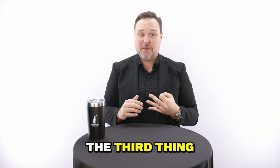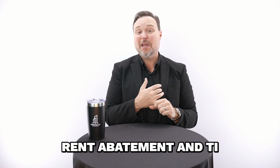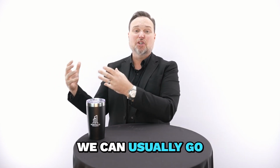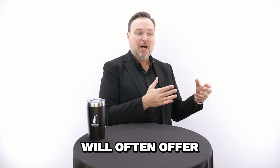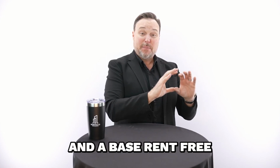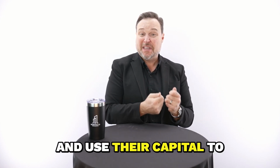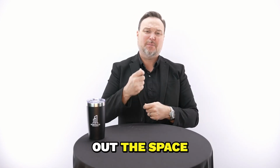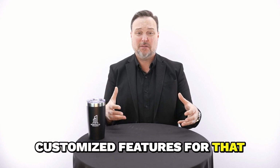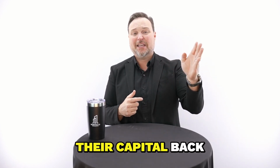The third thing we use, so it's term, then base rent, and the third is what we call rent abatement and TI. Rent abatement: when we extend that term out, we can usually go to a landlord, and the landlord will often offer the first few months of base rent free, so that the tenant can move in and use their capital to finish out the space, buy furniture, and customize the space. That way they're reinvesting their capital back into their business.